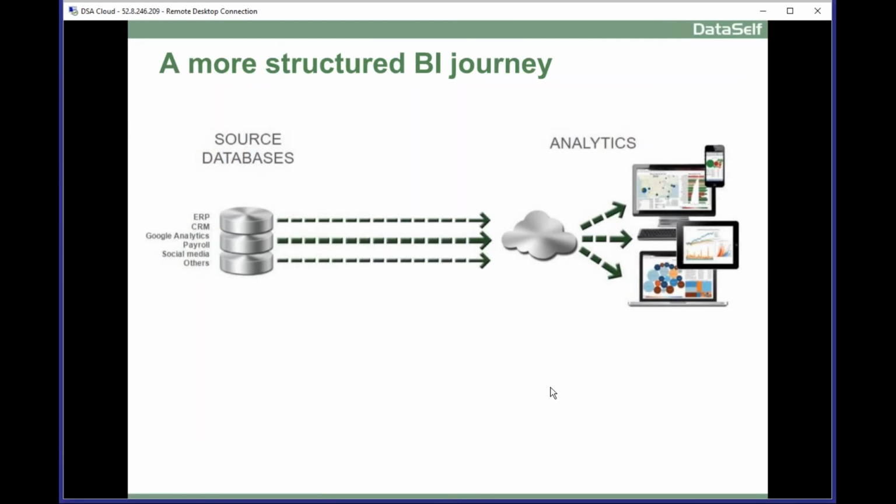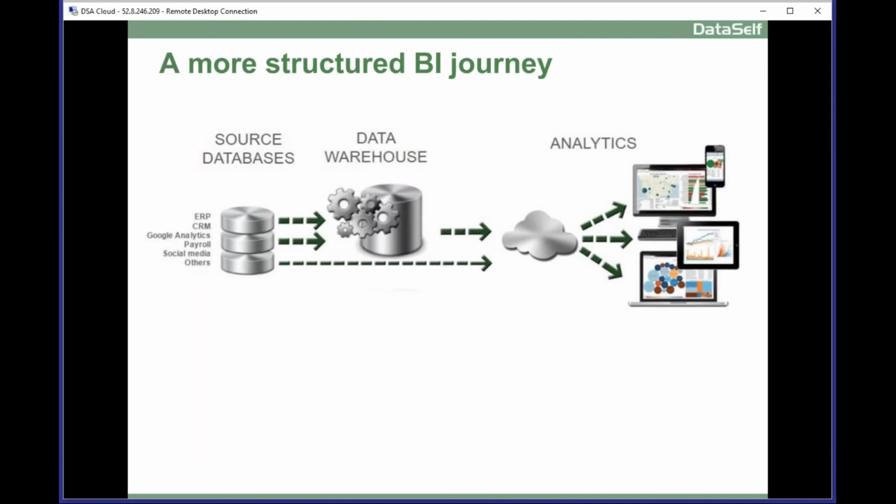Now, what is a more structured BI journey that usually can meet the needs, performance in the very long run? Well, it is when you add a data warehouse to your system. Typically, before you get data from your data sources into an easy-to-use reporting tool, the best thing is to put a data warehouse where you combine the data, you blend the data, you put all the information together. Let's say you can see revenues from a customer, as well as the open opportunities, how much was billed to this customer, what is the pending receivables. All the data can be together in the data warehouse.